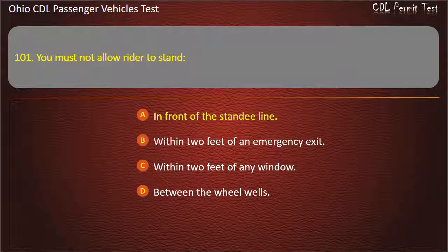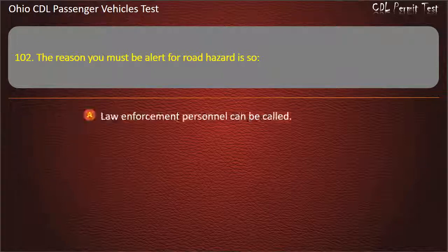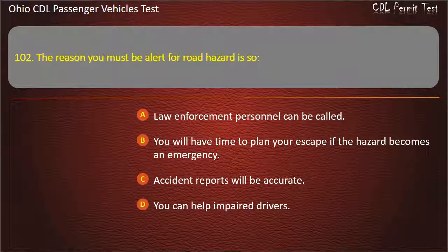Question 102. The reason you must be alert for road hazards is so law enforcement personnel can be called, you will have time to plan your escape if the hazard becomes an emergency, accident reports will be accurate, you can help impaired drivers. Answer. You will have time to plan your escape if the hazard becomes an emergency.